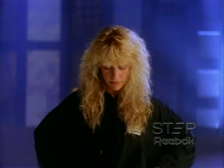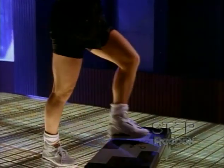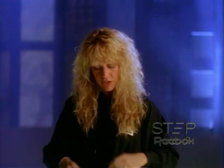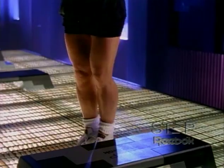This is a repeater. You're going to step and lift a leg 3 times quickly. 1, 2, 3. Then change and do it again. 1, 2, 3. Repeaters can be done in a lot of different directions. Here's a tap up, tap down. Tap up, tap down. Tap up, tap down.